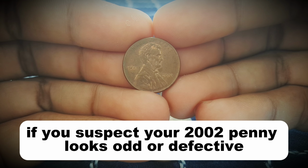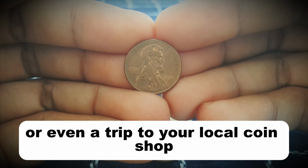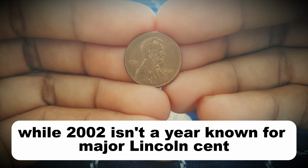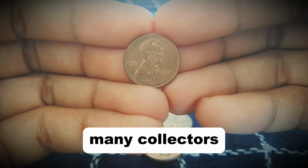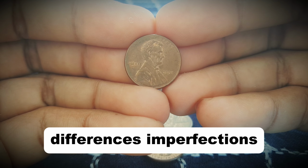If you suspect your 2002 penny looks odd or defective, it might be worth a closer inspection or even a trip to your local coin shop. While 2002 isn't a year known for major Lincoln cent varieties, it's always worth checking your coins for minor errors or unique characteristics. Many collectors enjoy the challenge of hunting for subtle design differences, imperfections, or high-grade examples to add to their sets.